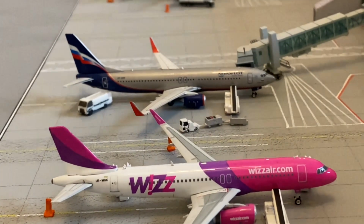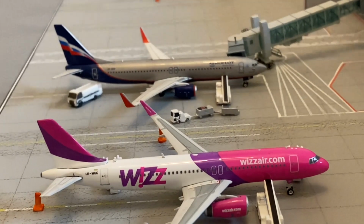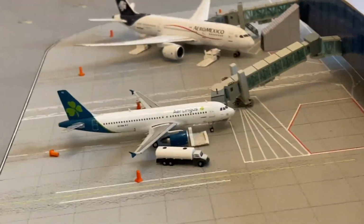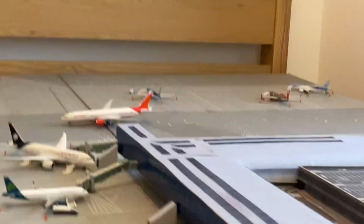Behind that, we've got the Aeroflot 737. This aircraft's just arrived in from Moscow, and it will be heading back out to Moscow, of course. Then final two, we got the... that went wrong. Accident on the terminal. Don't do that for an update.